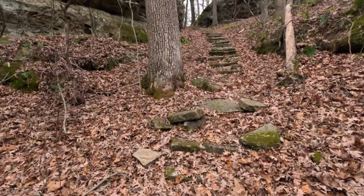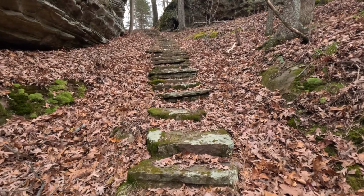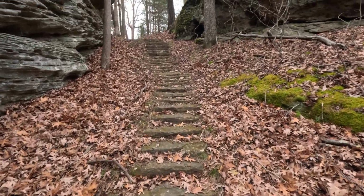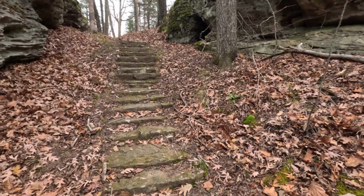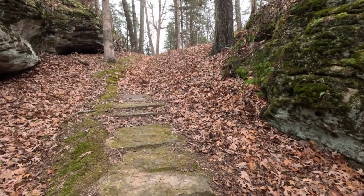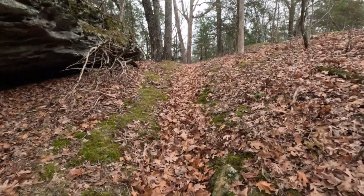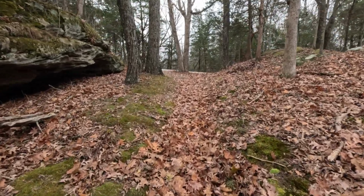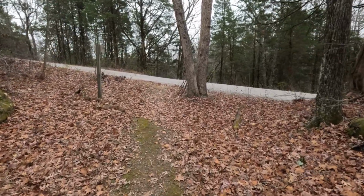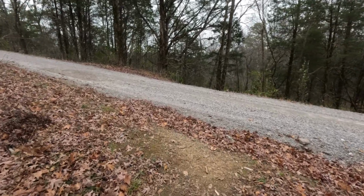All right, folks, got us some more stone stairs. Nice little warm up. I skip about every other one. And we're at the road. We'll turn left here, walk up a little like we're going back to the truck, and there'll be another trail to the right to do the other part of the loop.